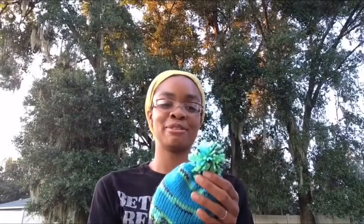And I didn't know how she would feel about a pom-pom, so instead of fully attaching it, I just tied it on with a bow. So if she wants to take it off, she can. But I like the pom-pom, so I'm gonna leave it on. So yeah, that's baby hat number 2.